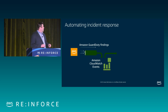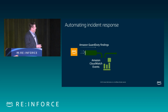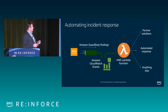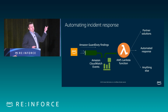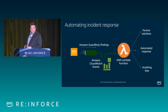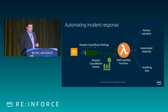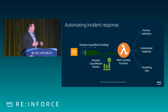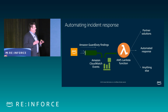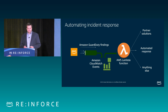So using these 3 services, the way we tie this all together, again, is first, Amazon GuardDuty creates the findings. We do our aggregation, and we do our noise reduction to make sure that we're not sending continuous streams of alerts. Goes into CloudWatch events, and we're going to trigger Lambda functions. Again, you can also do step functions to trigger Lambda functions for more complex integrations. From there, we have all of our partner integrations, some automated responses, and really anything you want. Again, because Lambda executes whatever code you give it. So anything that you can express in code, you can take as an action.